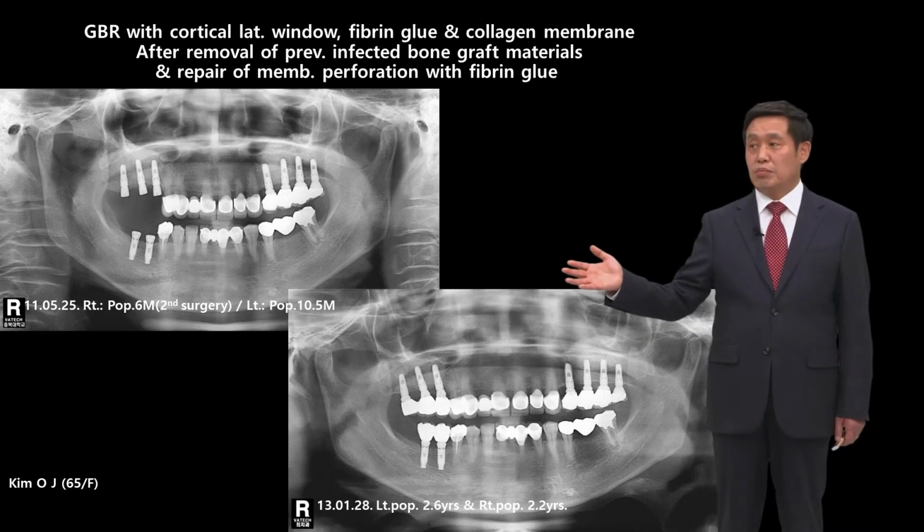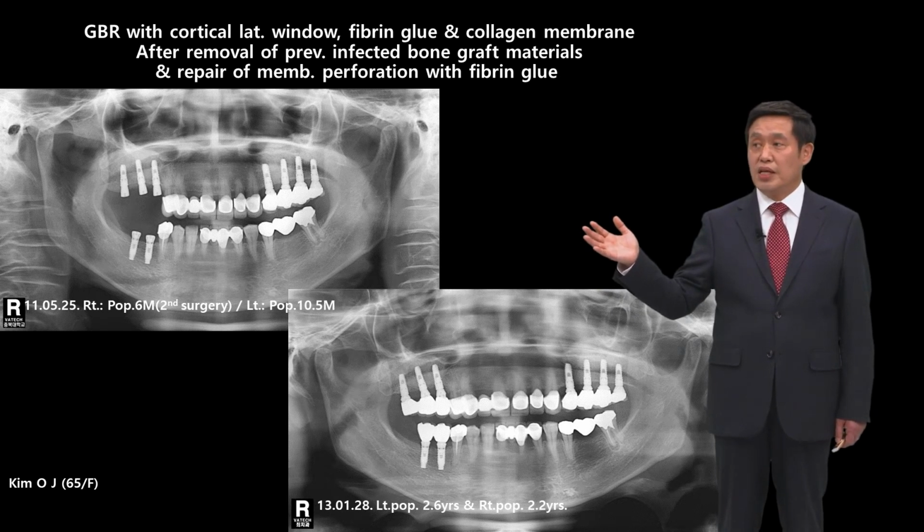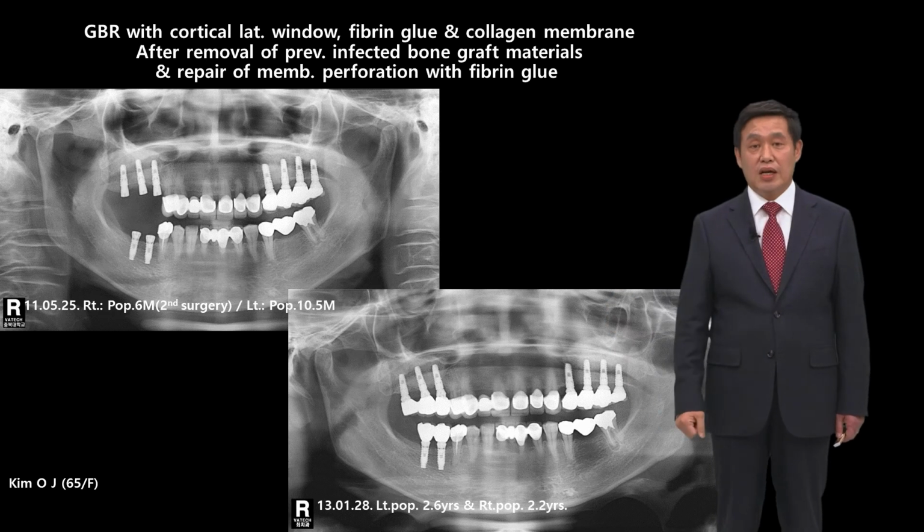This is the final panoramic image. In the case of the left, it's been about 2 years and 6 months, and on the right, it's been over 2 years. When you compare left and right, bone formation is slightly less on the right side, but you can see that the graft material is well maintained and there's no problem with the implant itself.